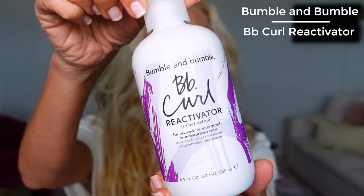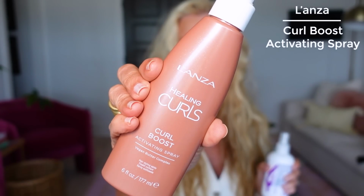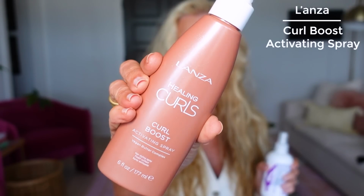But see this little spot right here that didn't get very curly and it's a little bit flat? My favorite product for that is this Bumble and Bumble Curl Reactivator. You know what? Let's conduct an experiment. Let's use the Lonza Healing Curls Curl Boost Activating Spray on one side and this on the other and see if one does any better than the other.